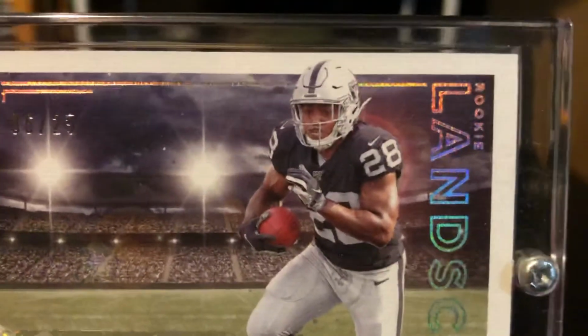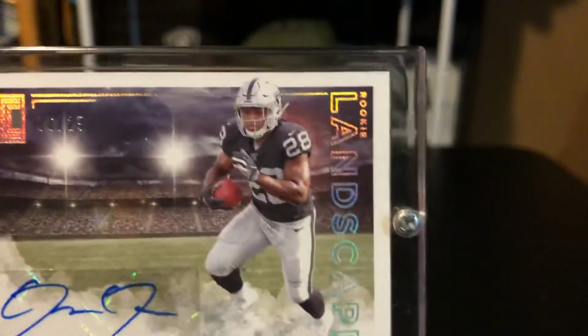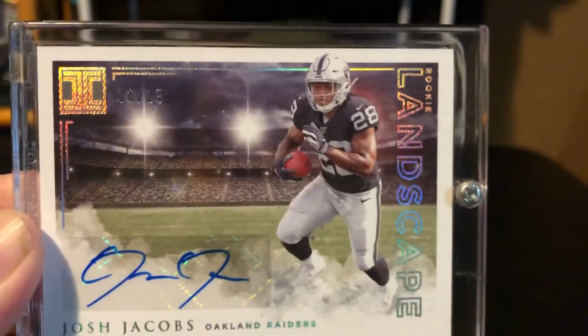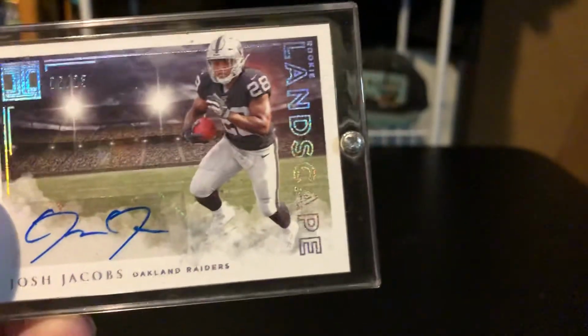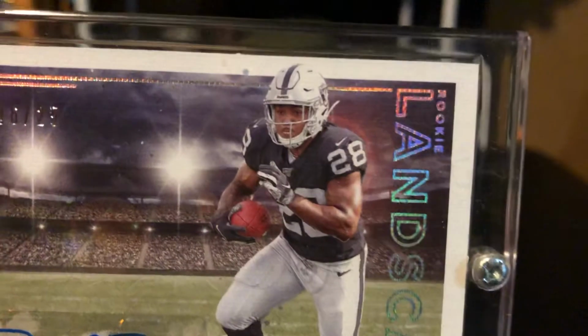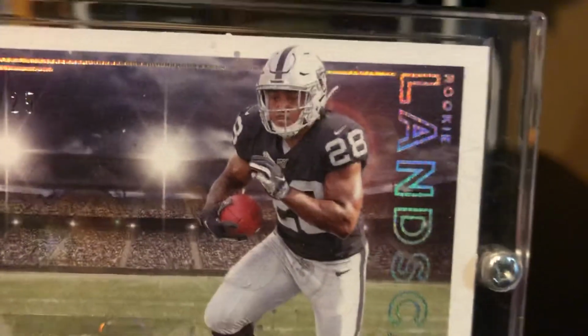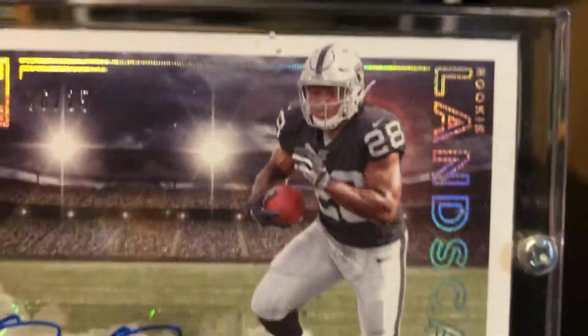If you know anything about Josh Jacobs, who was Offensive Rookie of the Year, he's a really humble guy. He's not going to want that star type of lifestyle or anything like that. He's not flashy. And I think his facial expression right here just perfectly sums it up. It's just so, well, just another day on the job. He looks like he's just about to run into a defender.